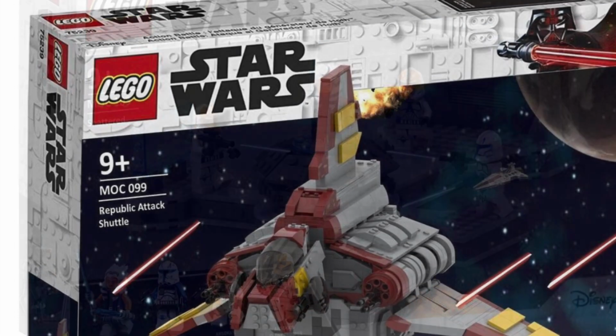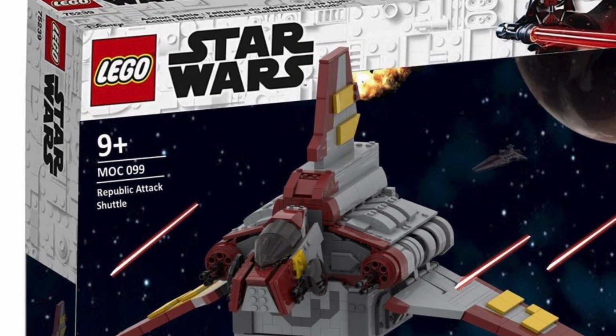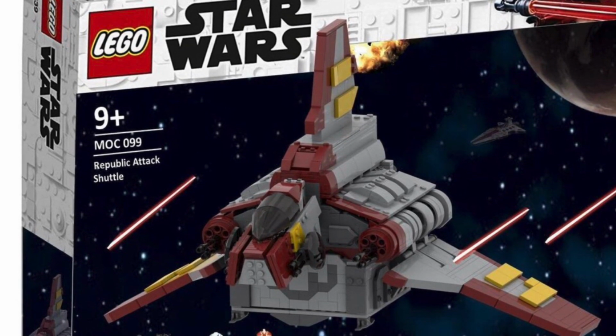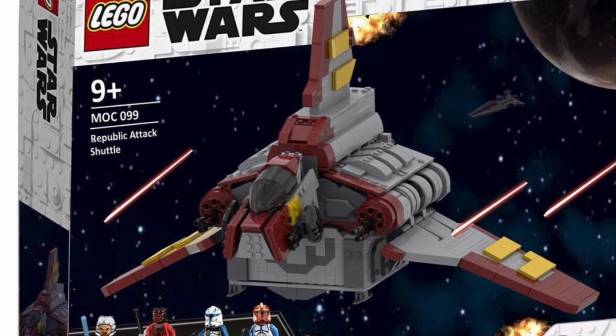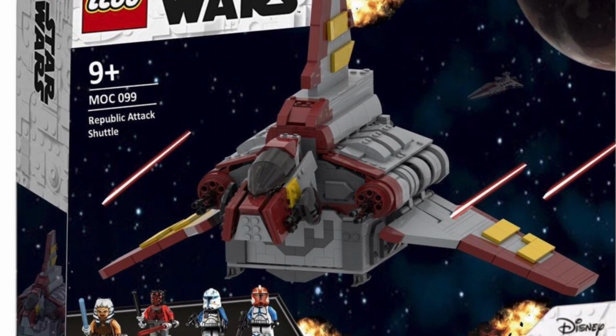Now here we have a Republic attack shuttle transport. To me, this set is not very pretty to look at, I can't lie. The normal Republic attack shuttle is much more appealing. This one's got that weird boxy look, because it's the big transport or whatever. Again, not super appealing or visually stunning, but it is a part of the Clone Wars. It's a unique set, and it's something LEGO has never done before.